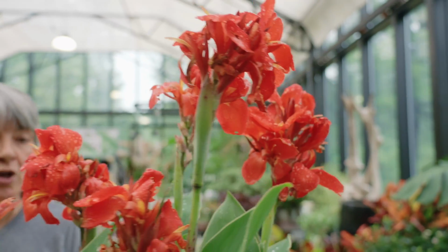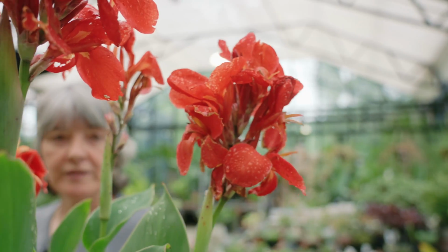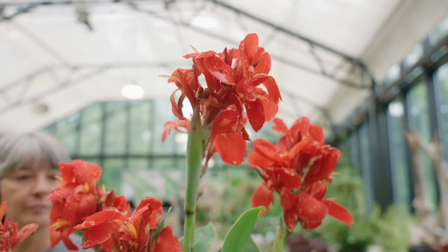As I said, they don't survive our winters, but if you wish, when it comes to the fall, the foliage dies down, just like dahlia tubers. Dig them up, let them dry out a little bit, store them somewhere cool, frost-free, and just make sure that they don't dry out completely. And you can restart them again the following spring. You don't have to give up on your canna lilies if you don't want to.